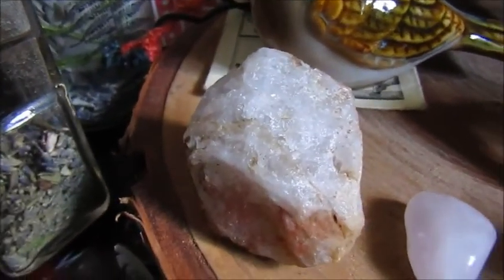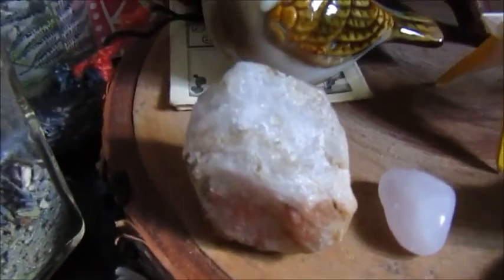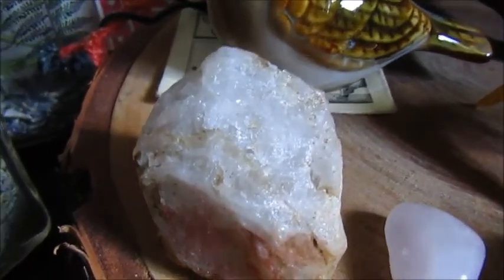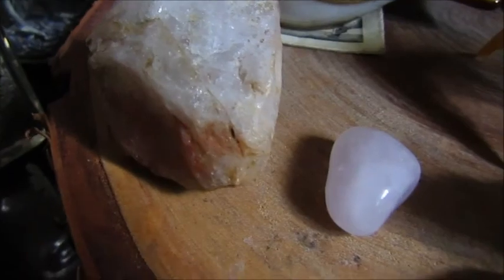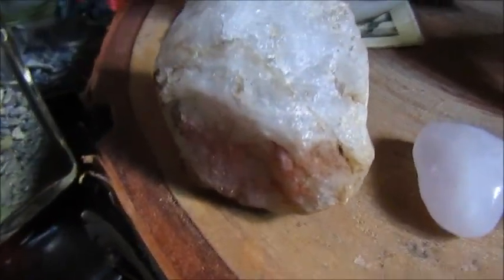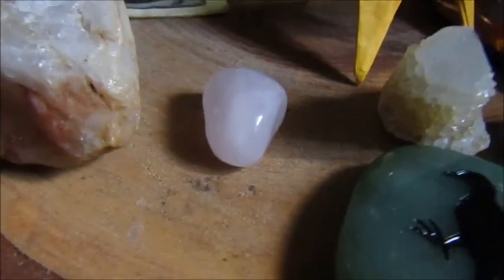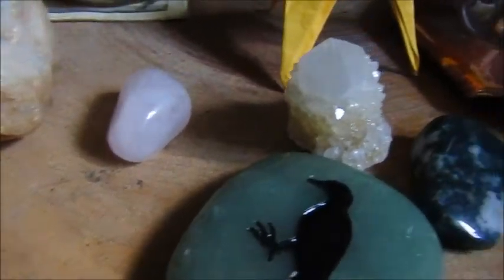This is a piece, I have a few of these. I recently went to my friend's cottage and I found a bunch of different crystals and they're all clear quartz, but I found them myself, so I'll just say Ontario clear quartz. I won't say where. And a little rose quartz I've been wearing recently.